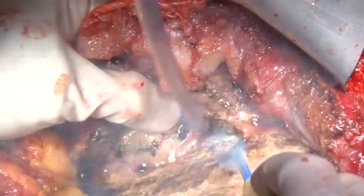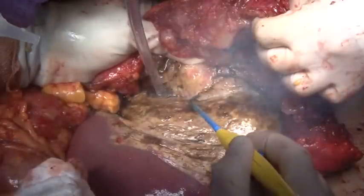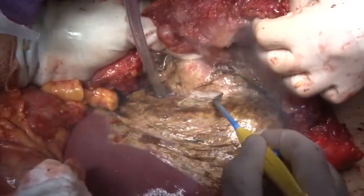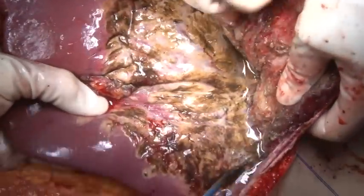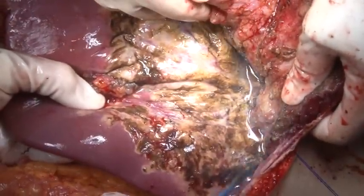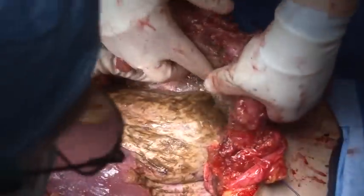The tumor is especially adherent in the right retrohepatic space. It's also quite adherent in and around the triangular ligament over on the left lateral segment of the liver.